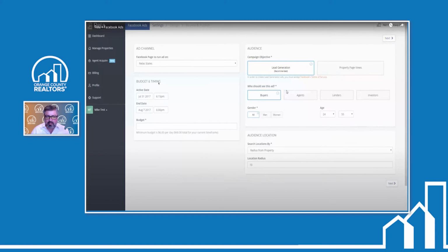the budget and timing. How long you want to run the ad and how much you want to spend. This is all crucial. Now, ideally, and this needs to be updated, I do believe the budget is about $9 per day with a minimum of at least $50. So what you could do is budget yourself $100 to run a 2-week ad. When you want it to start, when you want it to end, at what time. Okay. So that's number one.